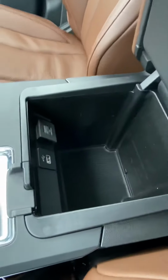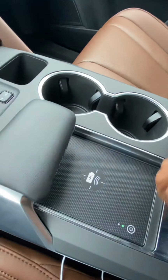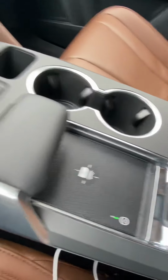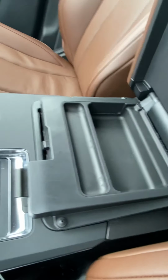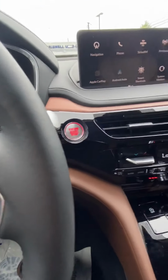Two levels of storage, USB power outlet as well. Oh, looks like it's only one level. Oh, nope, there it goes. Second level of storage right there. And again, you do get the ELS Studio system. Really nice. I love these speaker covers. They're really cool. And this heated seat gets hot quick too, I gotta say.